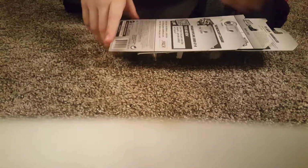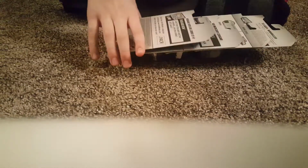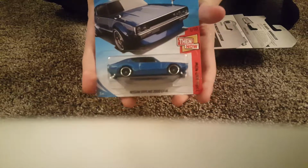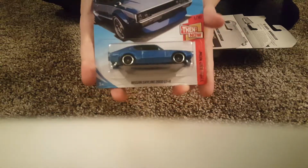Sorry, this might be kind of a short video, because there's not that many cars. But this is Eli's video because he got the cars. This is the Skyline 2000 GTR, if you can see that right there on the bottom.